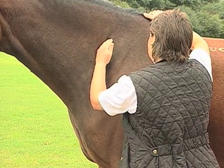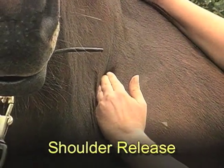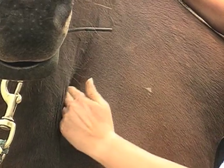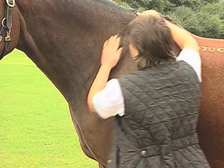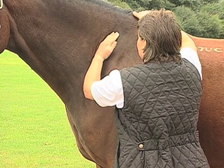The shoulders are often an area prone to stiffness, especially with the elderly or competition horse. These releases will also help those horses who are often on their forehand. So to be able to offer relief in this area will obviously hold great benefit.